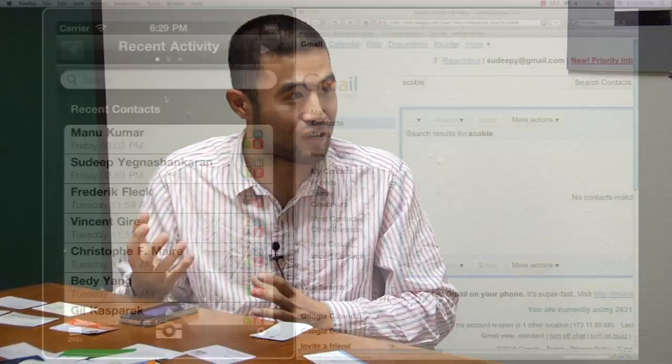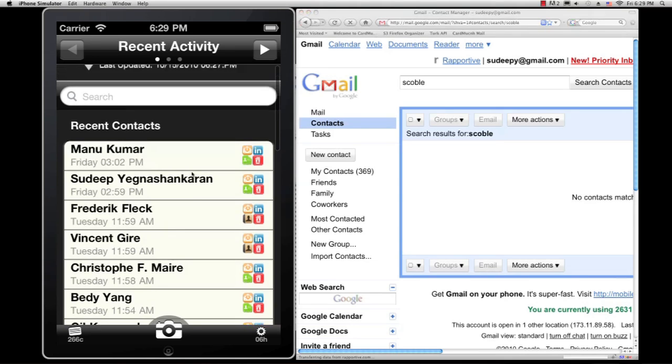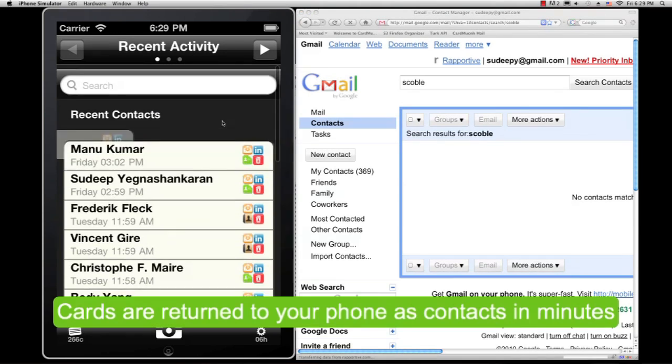Yeah. So wouldn't it be great if you can have a separate address book just for your business cards? These are people that you want to have their contact information, but you don't want to have it in your personal address book. Right. So that's exactly what we did. We spent a good amount of time to rebuild the entire iPhone address book framework so that we can have a separate address book on the iPhone. So when the card comes in, it goes to the CardMunch address book first by default.